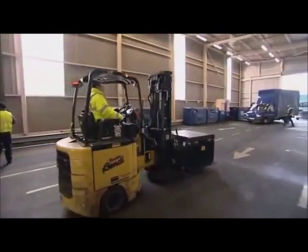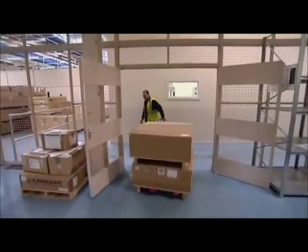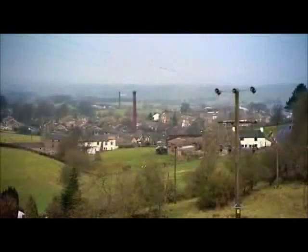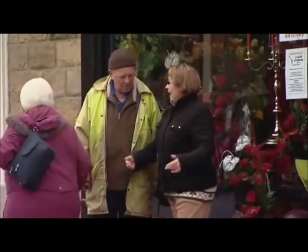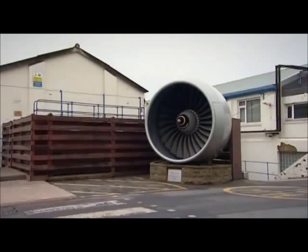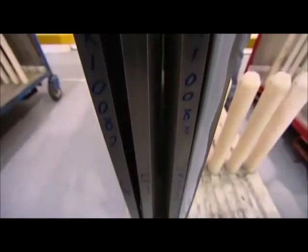Some of the components that make this engine what it is were designed and built by some of Britain's most skilled and innovative engineers at Rolls-Royce. Nestling in the Lancashire Hills, 100 miles north of Derby, Barnoldswick is where the first ever jet engines were developed by Sir Frank Whittle. And today this small community still plays a very special part in the building of every Trent engine.